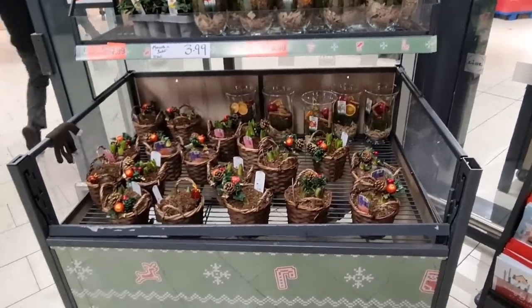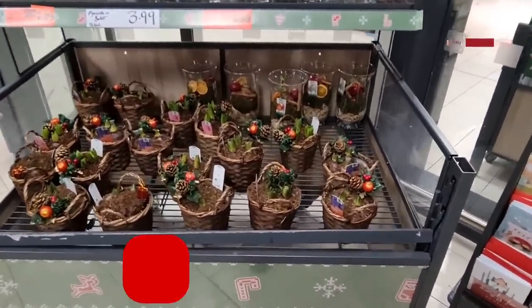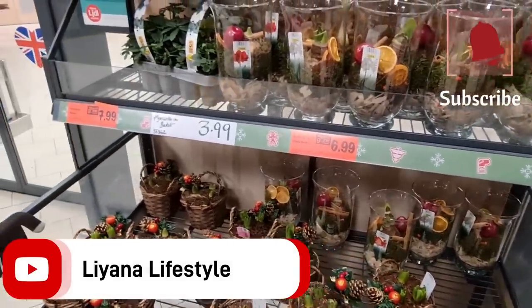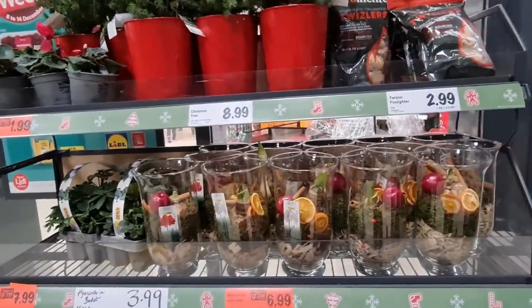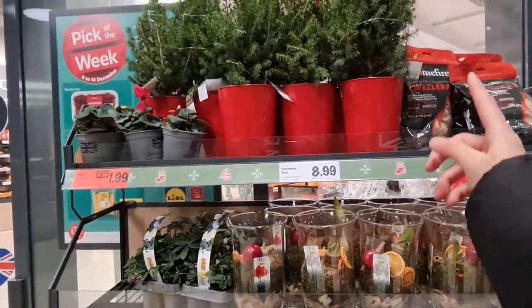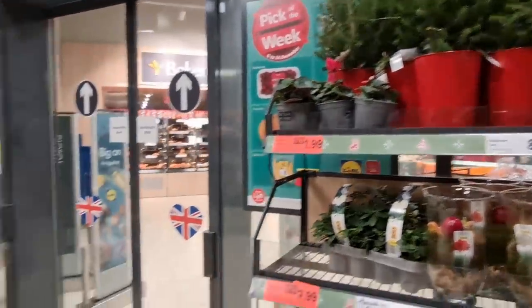Hi everyone, we're in Lidl and I'm checking in on all the Christmas stuff starting up here. These are really, really nice, especially the ones in the vase for $6.99. We've got some at the top there and some wood Twizzlers, $2.99. These have lights on there as well, $8.99 for the small tree.